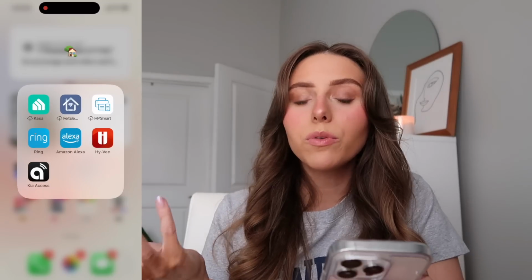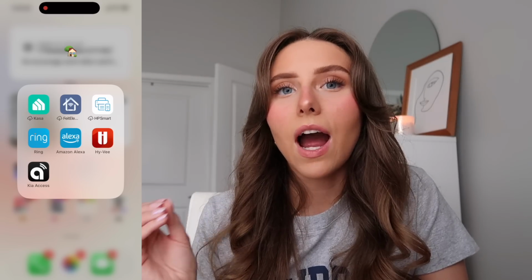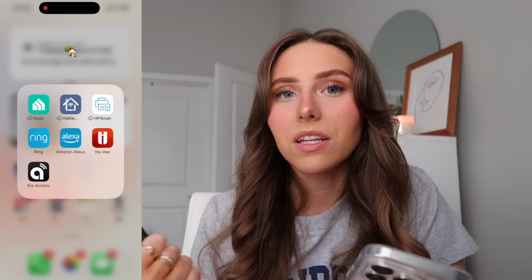Just some home related apps, some apps that I use for my smart plugs, like a printer app, Ring, Alexa, I don't wanna set her off. Local grocery store's app, because I use the pharmacy, and then my Kia app for my car.